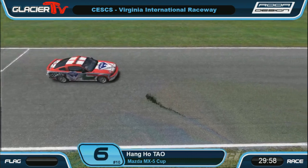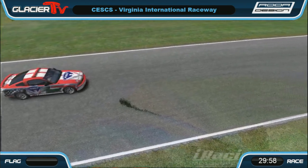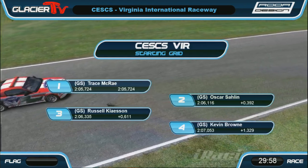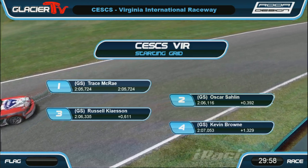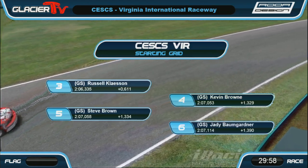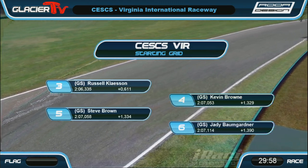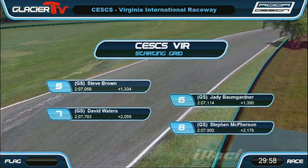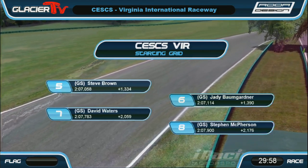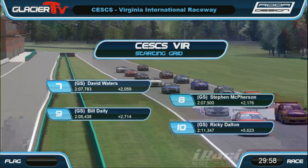So, to have a look through the grid, Trace McRae does maintain pole position with a 2 minute 5.724, a good 0.4 of a second faster over Oscar Schilling in the Ford Mustangs. Russell Clayson is in 3rd, Kevin Brown in 4th, Steve Brown in 5th, and Judy Bergardner in 6th, David Waters in 7th, Stephen McPherson in 8th, Bill Daly in 9th, and Ricky Dalton in 10th.